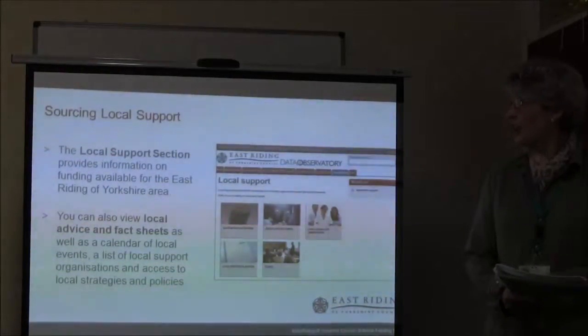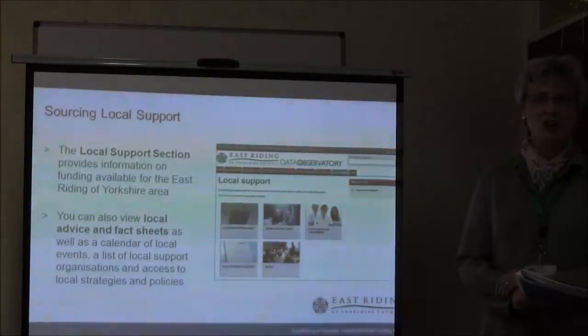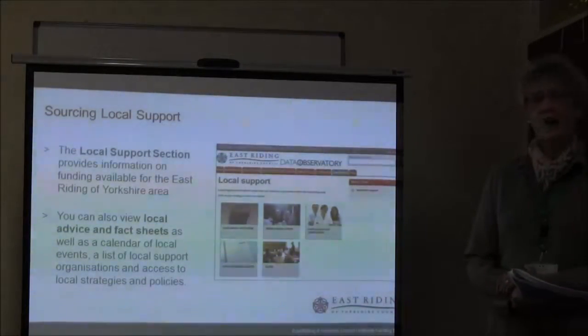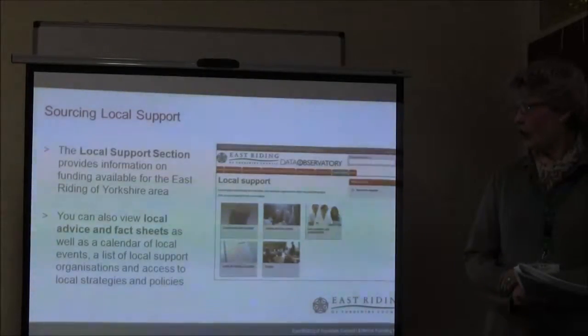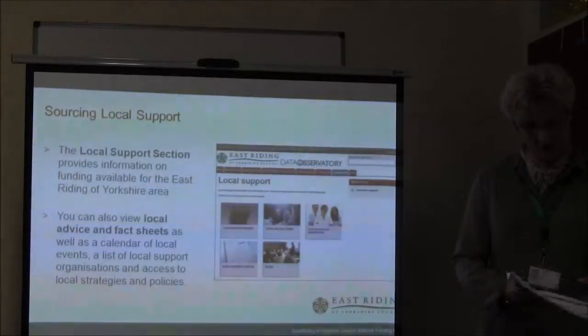Another really good benefit of East Riding for Community is the local support section, which, as it says, provides information on funding available in the East Riding area. Not just funding though, you can also view local advice and fact sheets. You can get information on local support organisations, and you can also get a list of local events.